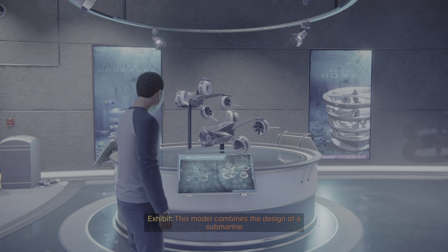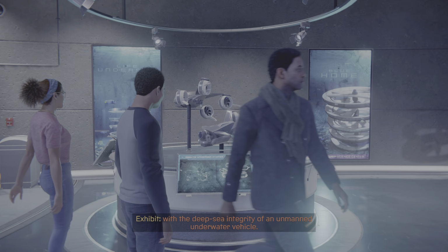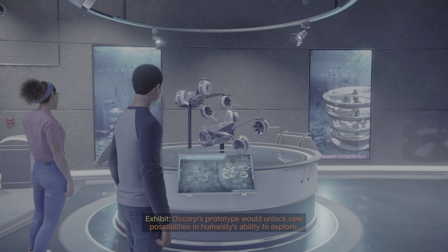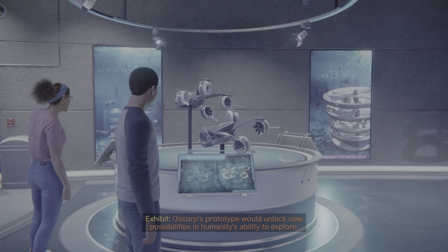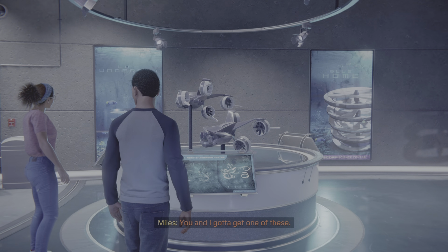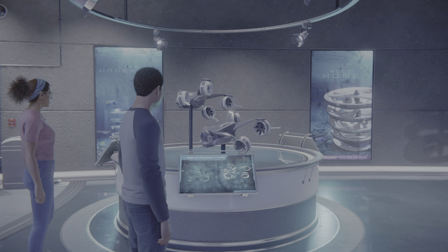This model combines the design of a submarine with the deep-sea integrity of an unmanned underwater vehicle. Oscorp's prototype would unlock new possibilities in humanity's ability to explore. You and I gotta get one of these. Bet we could build one out of a vacuum cleaner and some old tires if we put our minds to it.